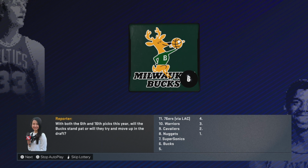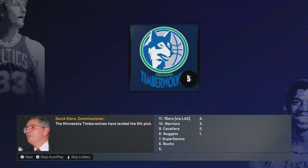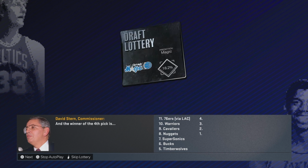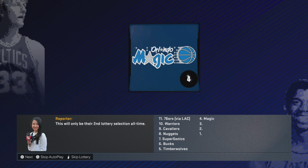Milwaukee Bucks get the 6th pick in the draft. They really fell off these last 2 seasons, and now they're very much a development rebuild team at this point. The Timberwolves pick number 5. That's the first big surprise in this lottery. Heat and Nets are going to be in the top 3, which is very interesting. The Magic get to pick number 4. So the Magic with the 4th pick. And let's see who is going to be in the top 3. I mean, we know, but what's the order?